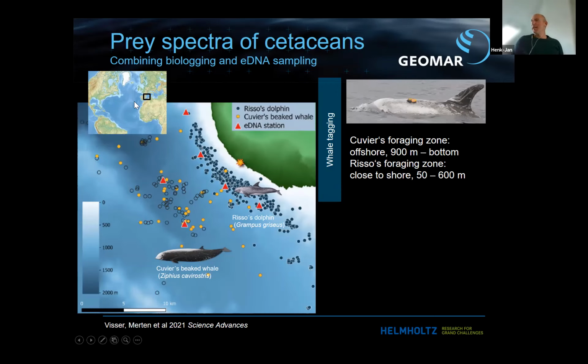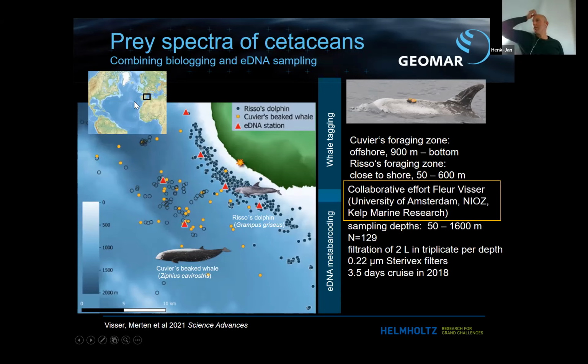And through a unique collaboration with the group of Fleur Visser, who tags resort dolphins and Cuvier beaked whales off Terceira, where the resort dolphins forage inshore and the Cuvier beaked whales forage deep offshore. But these animals of these species live and hunt relatively close to each other. So we were interested how it is possible that these species live so well together while they prey for the same prey group, which are the cephalopods.